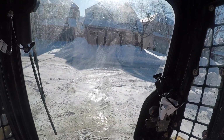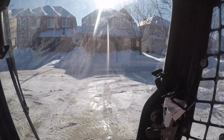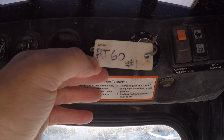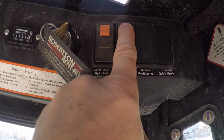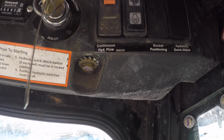Oh, beautiful. What a beautiful sight. Who doesn't like a beautiful windshield wiper? It's an RT60. Robertson Rental. You can contact them there. Grab it, whatever, that doesn't work. That's your high flow for any attachments.